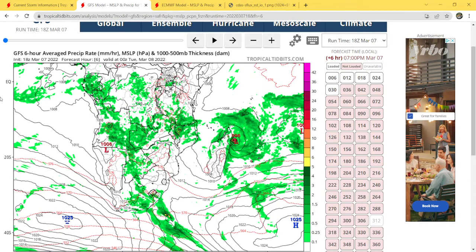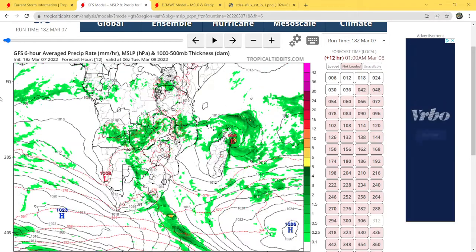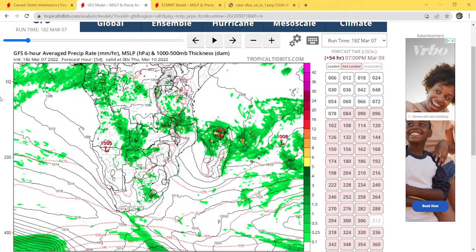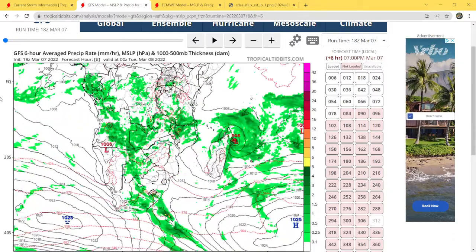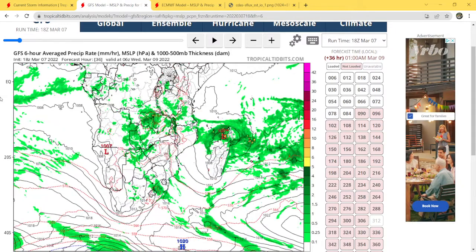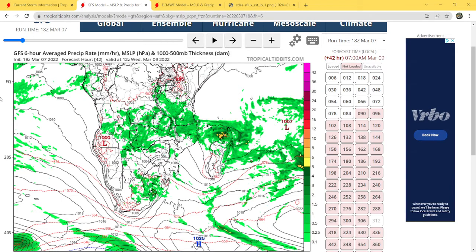So as you can see, it's 996 millibars, and it's a pretty decent system. As it heads towards Madagascar here, it makes landfall as a 995, and then as you can see, it weakens a lot actually, and then it shows it going back over water in about 42 hours, which I think is too slow. A lot of people think it's going to be about 24 hours of traveling time across land, which we'll have to see what happens from there.